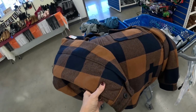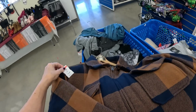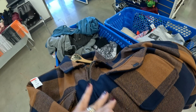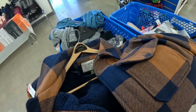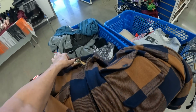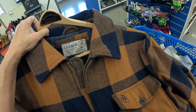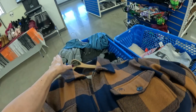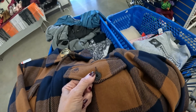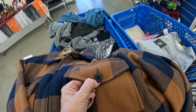This jacket, I thought for sure I was going to pick up. $13, a little bit high, but really nicely made. I don't know, it feels good. It's got this Sherpa inside. And when I ran comps on this brand, Legendary Hunting Outfitters, horrible comps, so I'm really glad that I checked it. Now the buttons even have the branding on them and they're sewn on nicely.